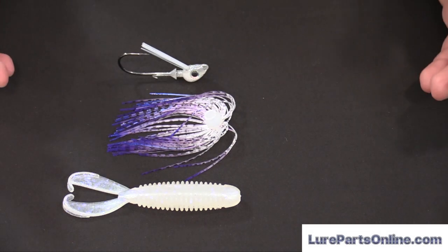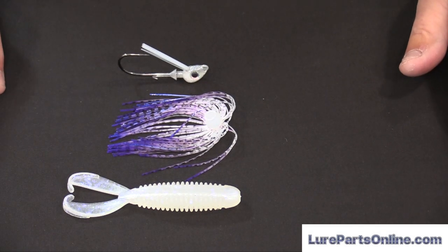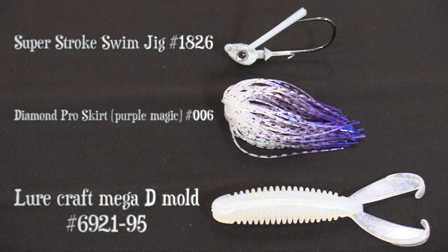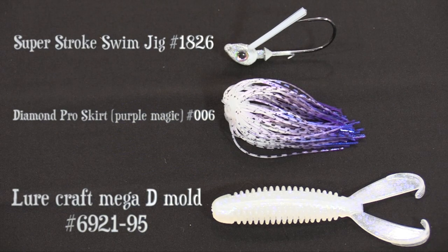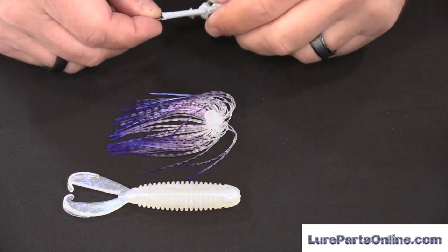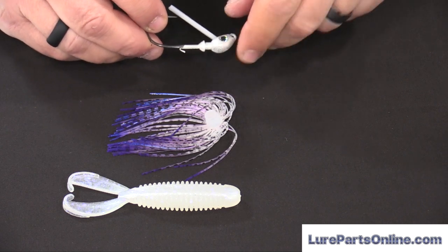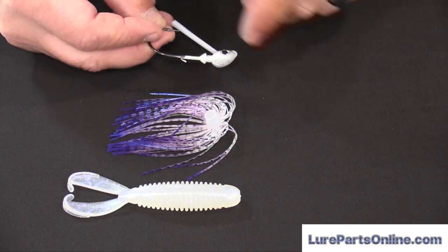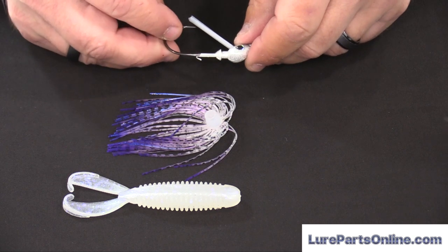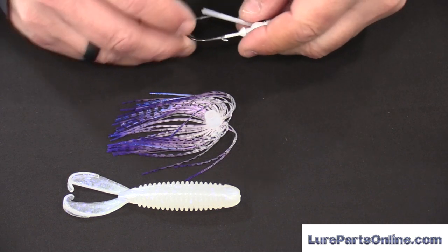Okay, so here's how I make all my swim jigs. As always, we're gonna put the part numbers up so that you can do the same. And there's a lot of skirt colors to choose from, just like there's a lot of different color jig heads and trailers. So this is a Super Stroke swim jig that we have. This is my favorite one. It's got a great keeper on the back here for any type of trailer that you would like to put on, as well as a great collar here for the skirt.